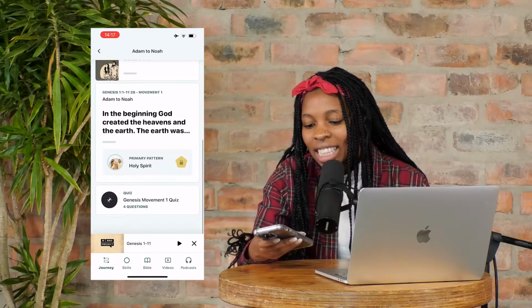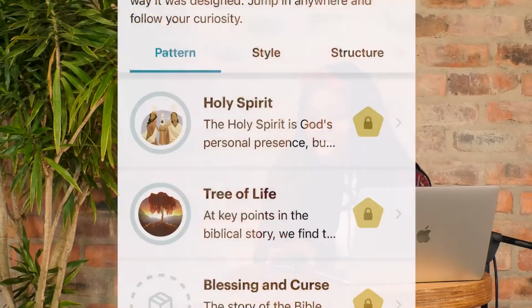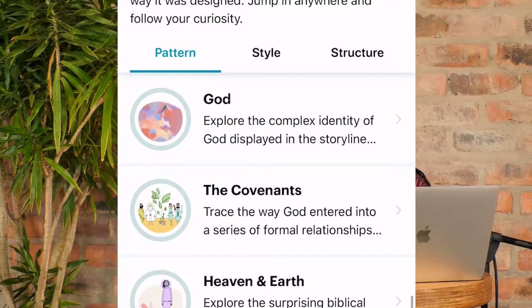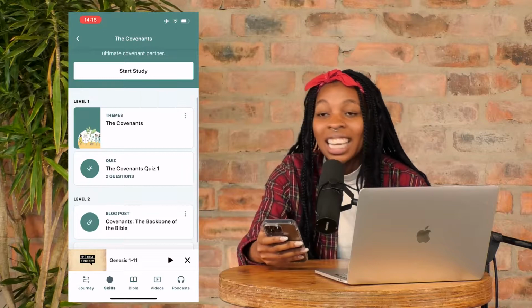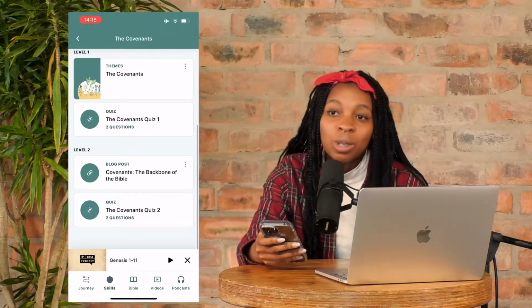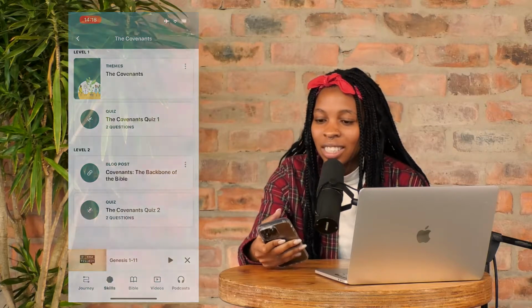If you click out of it, you go to the section called Skills. The Skills section has 3 different sections: pattern, style, and structure. If you look at pattern, for example, we already saw the first one in the book of Genesis, the Holy Spirit. There's also another one called the Tree of Life, God, the different covenants. Obviously, this language can be really intimidating. But again, when you click into it, there's an individual study on these individual phrases and topics that are also accompanied by blogs and quizzes.